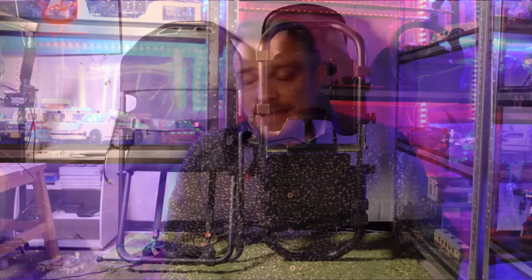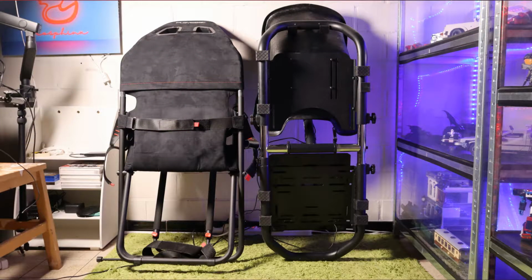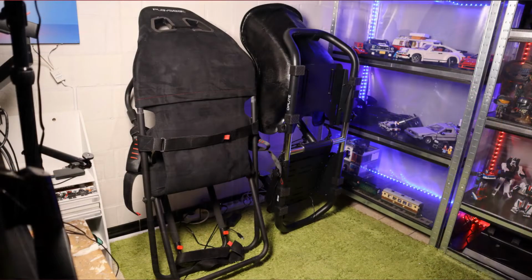Okay, the Playseat Challenge is very comfortable, but so is the bucket seats. The Playseat Challenge is already very compact, but if you place the Uplight Nitro Kart against it, you will see that it's not that much bigger. In fact, it is amazing how little space it takes even when all the equipment is mounted.